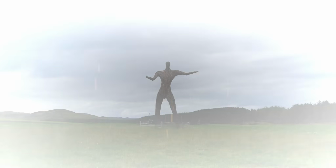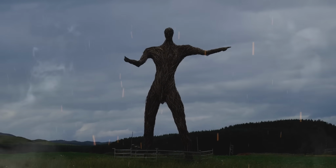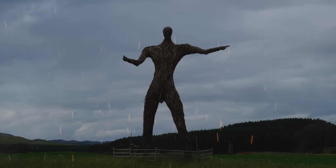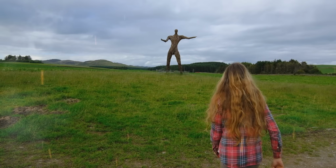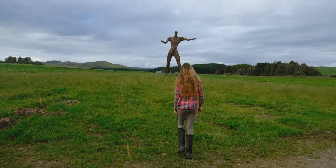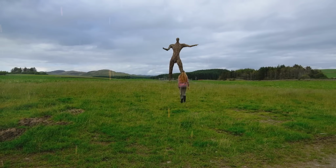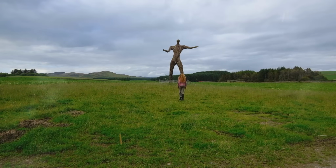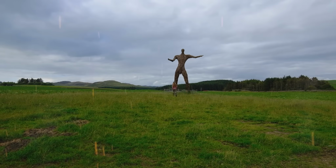Kirkcudbright is also known as the location for the cult 1973 British folk horror film The Wicker Man, which was filmed almost entirely in and around the town. The legend of what today is known as the Wicker Man appears around 2,000 years ago in texts by two classical writers, Greek geographer Strabo and Julius Caesar's commentary on the Gallic Wars.